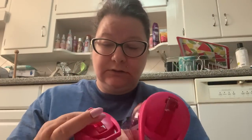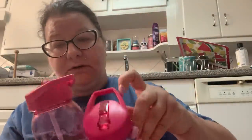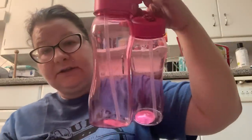Is it going to work? With the little spout and the straw. I would have gotten one of one color and one of another color, but they only had pink. So these are PBA free, and you can, you know, hold them like this. So I got two of these fancy schmancy water bottles with the straw. I got a lot of interesting decor that I'm gonna get to. Some of the nicest decor I've found in a while, but I have so much stuff here.